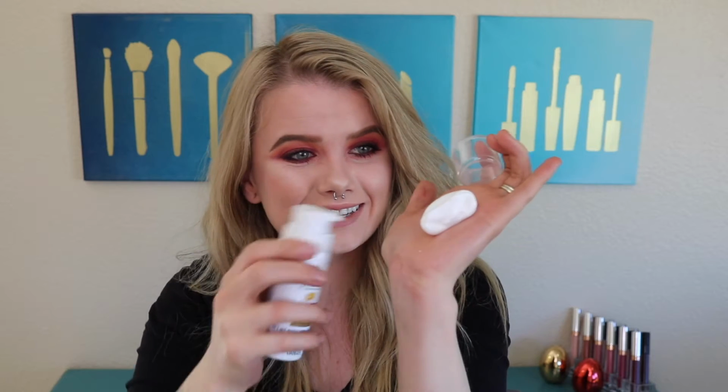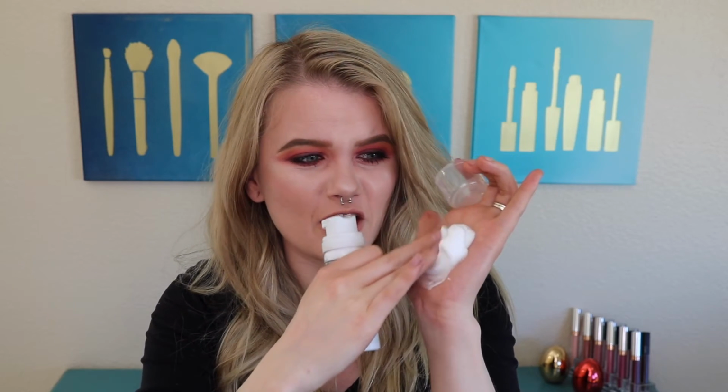Oh, I just had to test it out. This honestly looks like a mousse, but it's so fluffy. Oh my gosh. It has a really great smell to it. If you've ever used Pantene shampoo and conditioner before, it has that great scent to it. I personally really enjoy it. I color my hair and bleach it and do all of that, so I need something hydrating. So I am going to be testing this one out, and I'm going to be updating you guys on how it works for my hair, since it is colored, processed, damaged, and needs some loving.